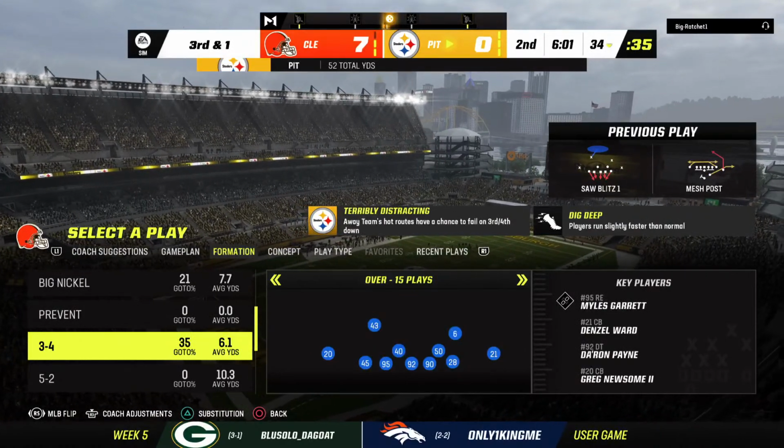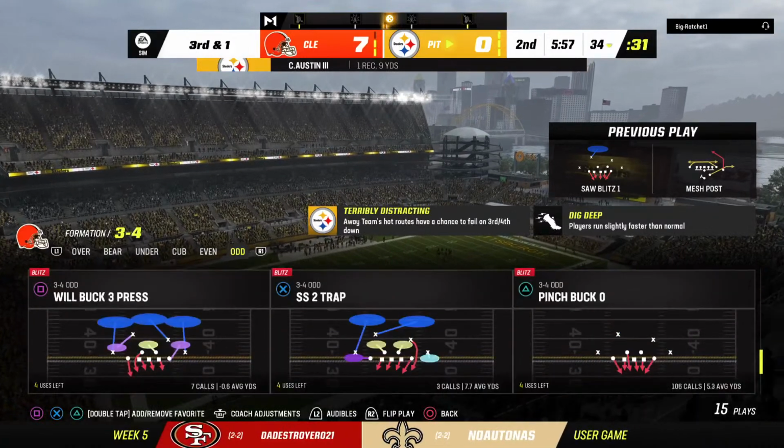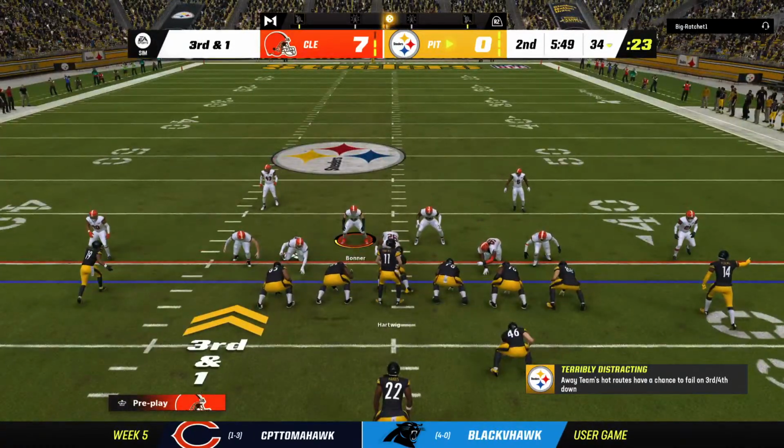Well, if you do read man coverage, Brandon, the drag route's a pretty good one to run against it because you're running away from people on it. So they just need 1 yard here to pick up the first down.